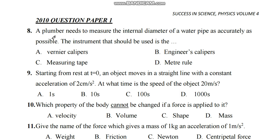Now we are in the 2010 questions. Okay. A plumber needs to measure the internal diameter of a water pipe as accurately as possible. The instrument that should be used is the vernier calipers. That's the answer.